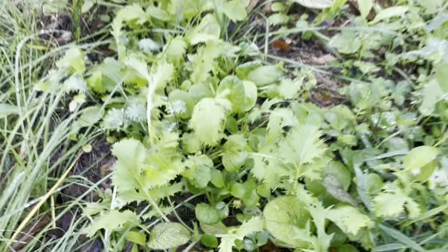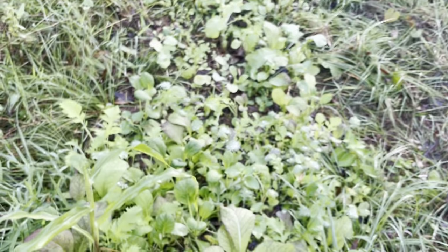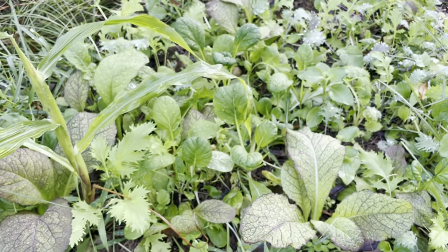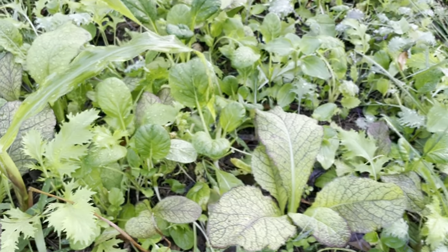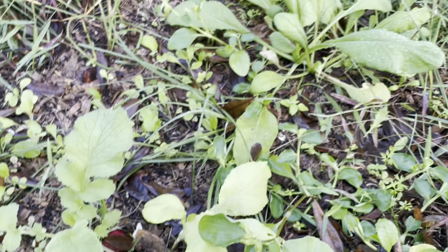Get some greens. I love how you don't have to even water the vegetable gardens. I mean, it's just truly amazing in Florida. I mean, it really is amazing.